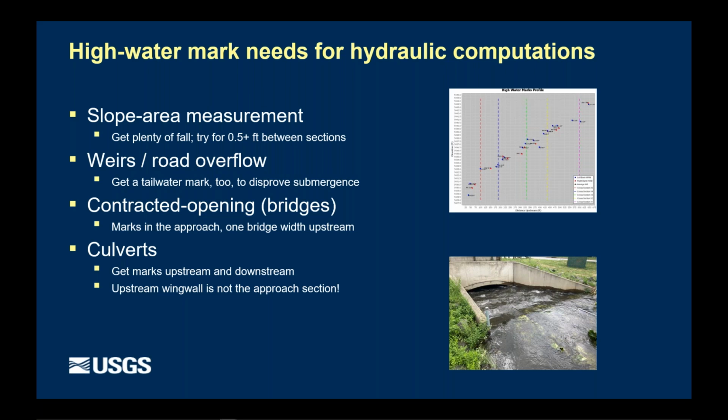But a big deal here in locating the approach section is remembering that the upstream wing wall is not the approach section. And this is a horrible example here. We've got the crest stage gauge you see mounted on that left-hand wing wall. And so they're getting a high water elevation there at the upstream end of the wing wall, and that does nothing for me. If I'm trying to run a model, culvert computations through this culvert, essentially I need an approach section upstream.